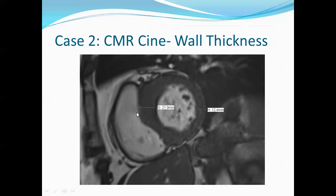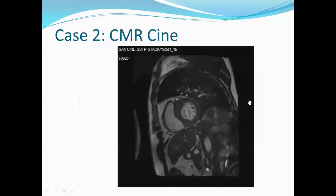Maybe this is taken a little too far. Some of this might be RV myocardium, but regardless, they're getting 22. So even if you bring it in a little bit, it's still going to be measured at greater than 15. And here you can see the inferolateral wall is 1.2. So it's thick, but not terribly thick.